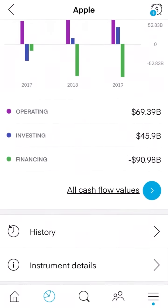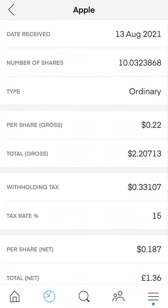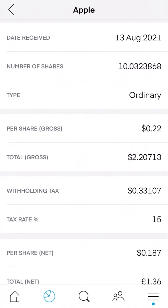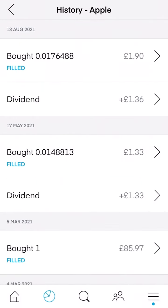And just like ABBV, I also got paid a dividend this week from Apple, for £1.36. That was for 10 shares. Apple is more of a growth company, so a bit of a smaller dividend for the shares. But again, it was swiftly reinvested, some £1.90 back into Apple. Every little helps when you're investing.